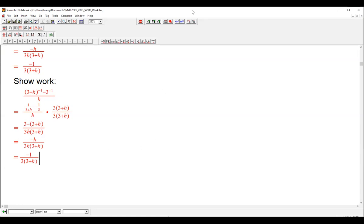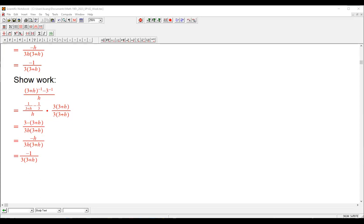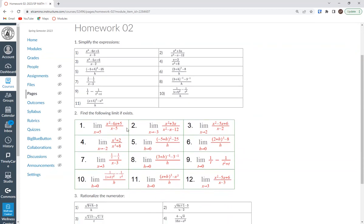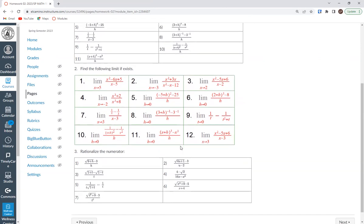Okay. Let's see. We should do some more. We did that one already. Numbers 6 and 11 are rather similar, so we talked about that method earlier on. So now you can work on all the limits for the radicals, for rationalizing the numerators. I think if I do, I will make a separate video. But for this lesson, I think this is long enough. I try not to make it too long.